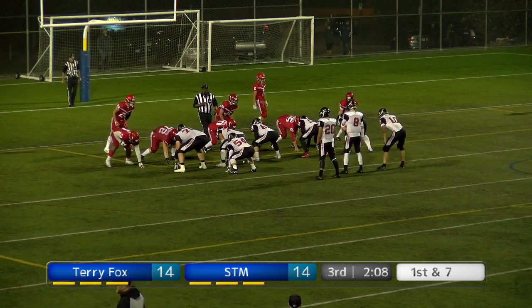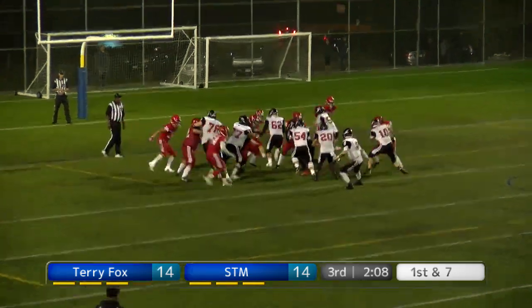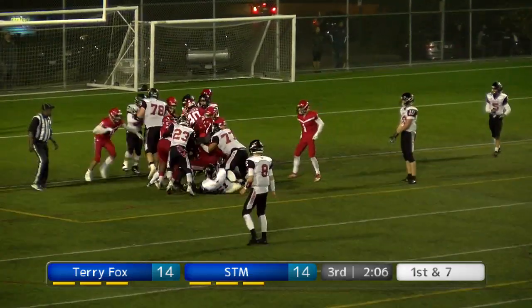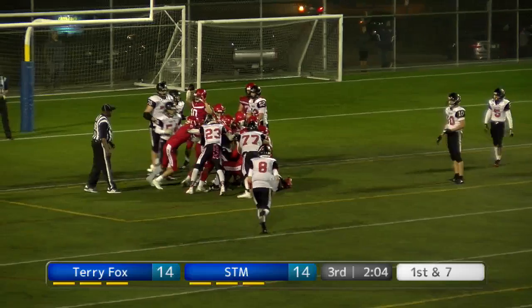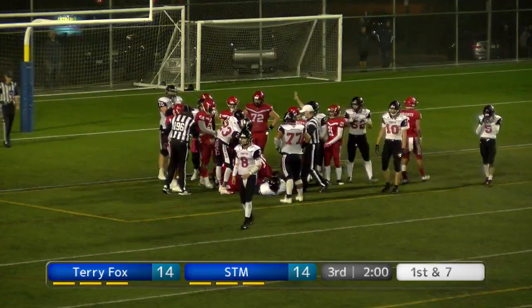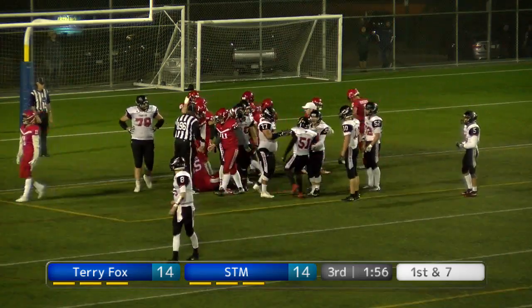So exactly what Coach Delazari was afraid of with that power running game from the Ravens. First and goal from the 7. Kumar Sami on the carry. Looked like a face mask in the hole there as they push the pile towards the goal line. No signal yet, and I think they're going to mark him down just short. I think he has just come up short of the goal line there for the Ravens.